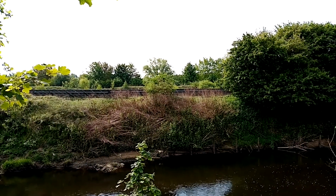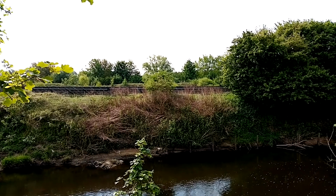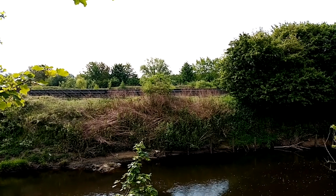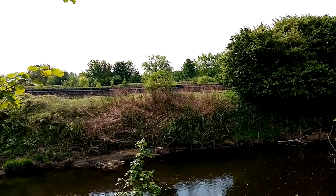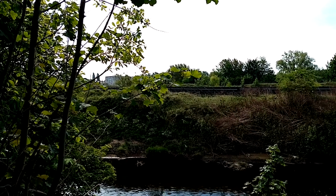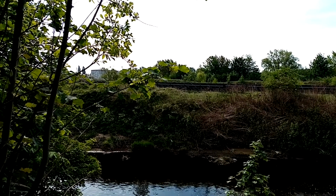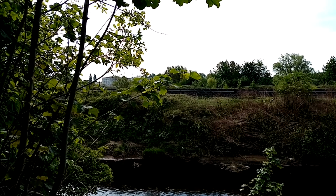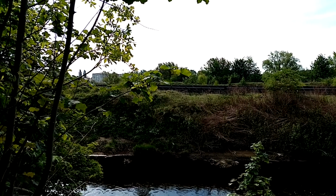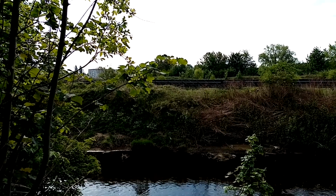Sign of the times, you've got a field full of solar panels over there. They've been there not too long, and then back in the further distance you've got Cheadle sewage works, which sometimes adds its own unique atmosphere to this walk. Luckily not so bad today.